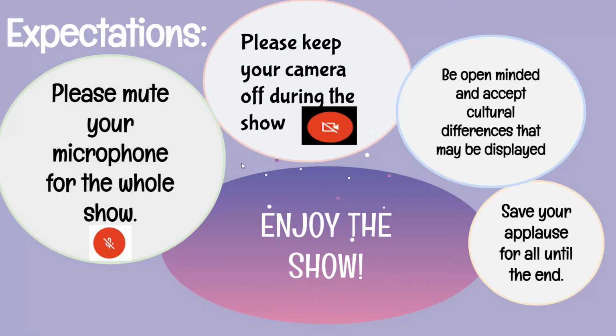During the show, please mute your microphone for the whole time. Please keep your camera off during the show so all the videos run smoothly. Be open-minded and accept cultural differences that may be displayed in the show. Save your applause for all until the end. Enjoy the show.